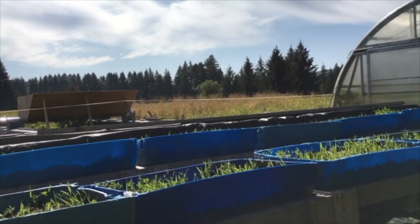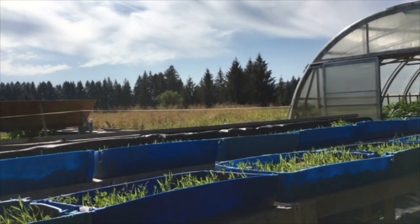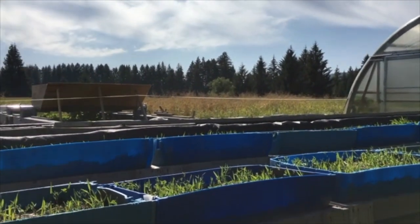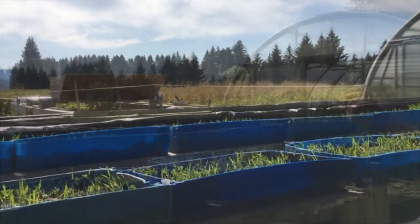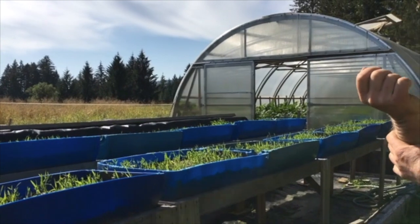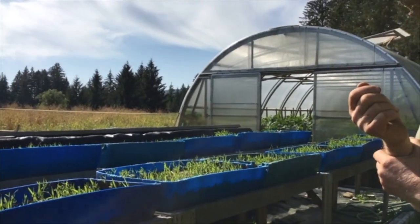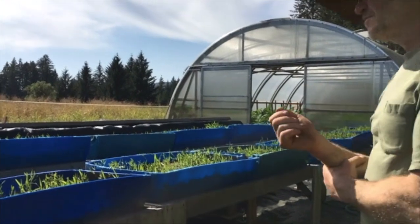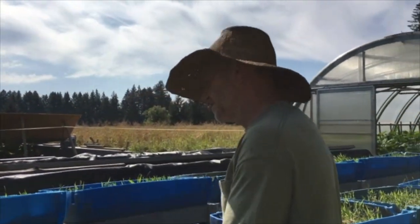Do you do baby greens in it, or is it more than just baby greens? It'll be mostly spinach and then arugula and a couple other things. And why do you do them? And it looks like these are cut barrels. Yeah. It keeps them warmer. It keeps the pests out. It does help with slugs a lot. It's mostly a comfortable working environment.